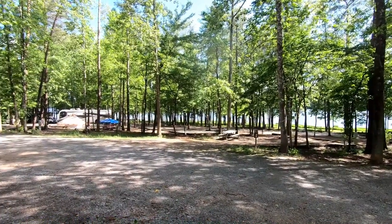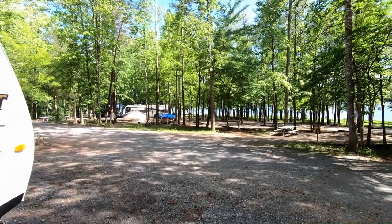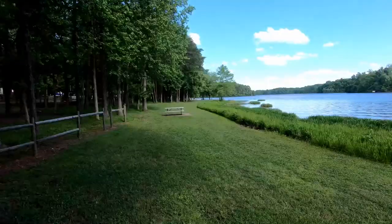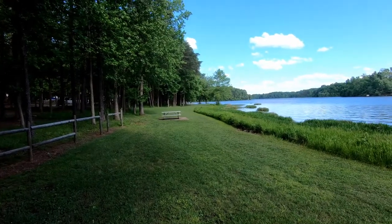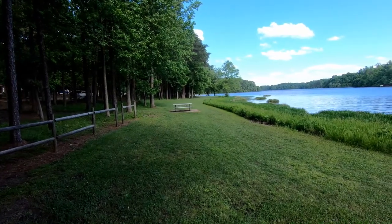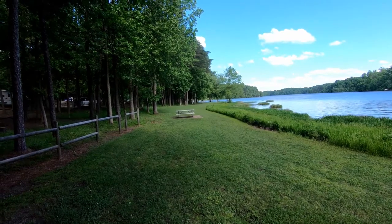Very nice and airy. I think this is really pretty, and a really nice view as well. There's a little bit of a grassy area in between the campground and the lake. Real pretty down here. Got several picnic tables so you can come down here with the lunch.